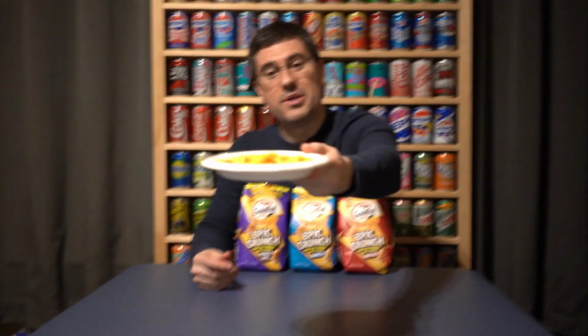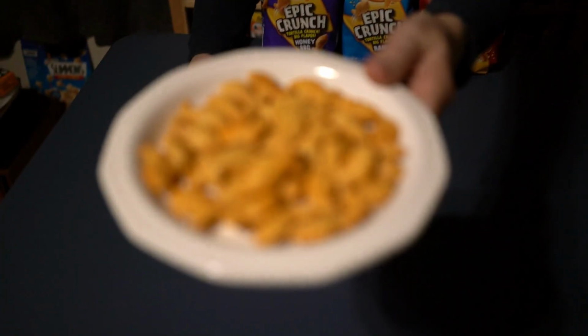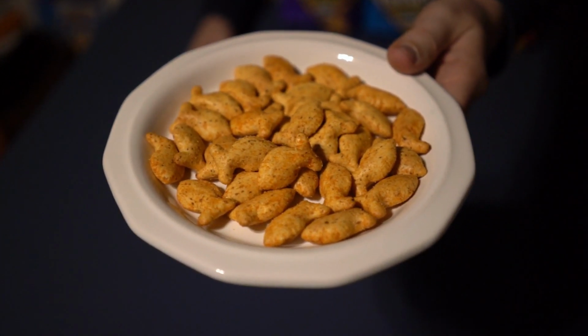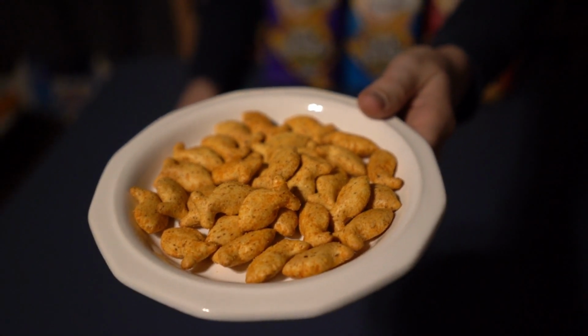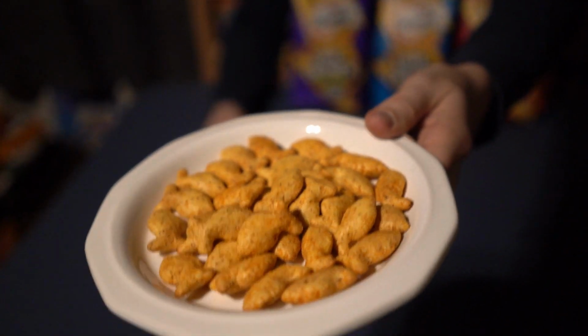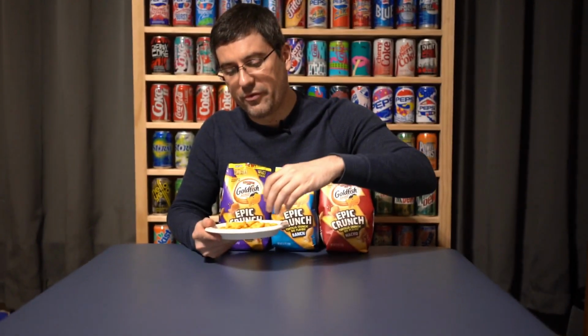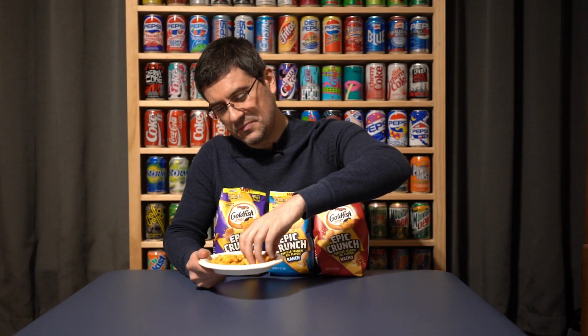And these are big. I mean, if you're going to get Goldfish, that's more bang for your buck right there. So certainly it is bigger, as advertised. Nice. I don't know how well that comes across on camera. Oh, yeah, but it's big. They're much larger than a typical Goldfish. I'd say about 1.5 times the size. So there's no smiley face.